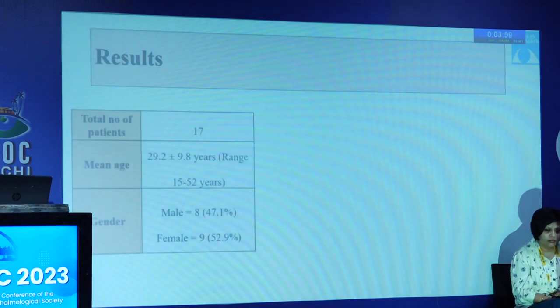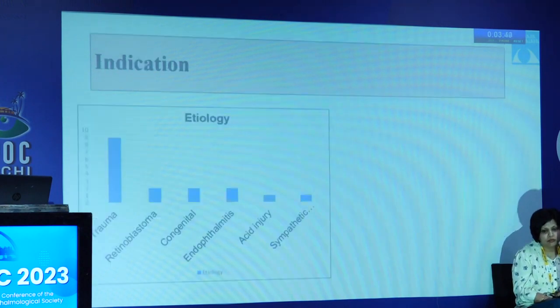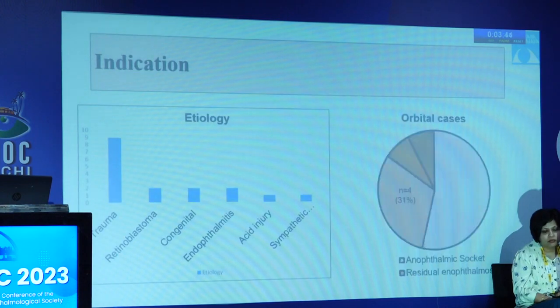We have included 17 patients. The mean age was 30 years, and we found that orbital volume augmentation was the most common indication for AFG. In our cohort, trauma was the most common etiological agent, and in the orbital cases of volume augmentation, the anophthalmic socket was the major number of cases, followed by residual enophthalmos after orbital fracture correction.